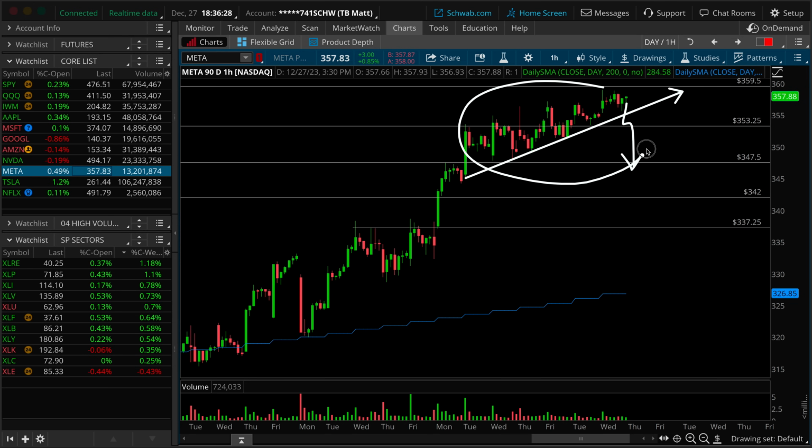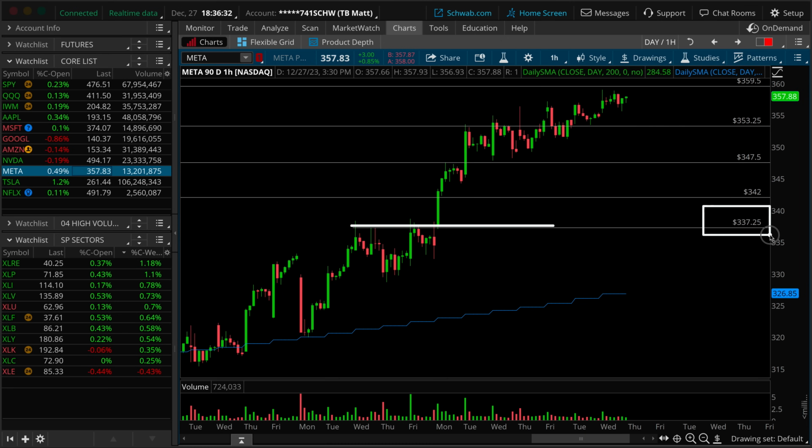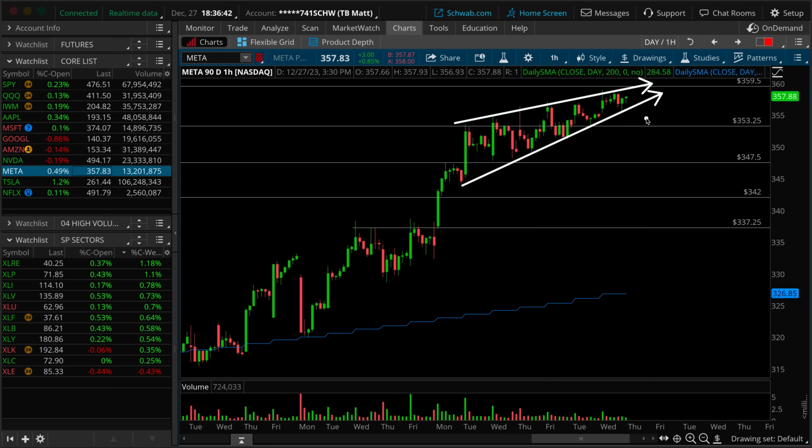Shake out some of the paper-handed longs up here, bring in some better buyers on a retest for a daily higher low up against like 337.25, and then we can rock and roll in the upward direction. I'm not saying it has to happen that way, but that would be a pattern that I would be willing to trade based on psychology and the emotion of people getting involved up here.